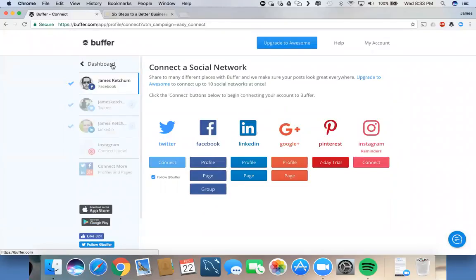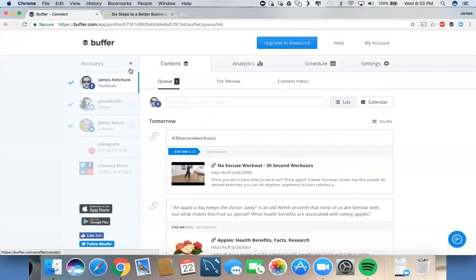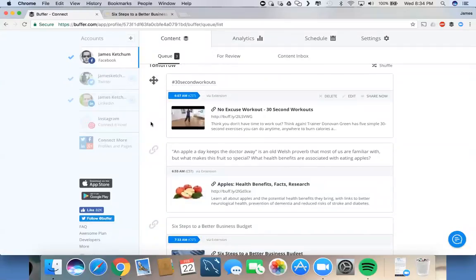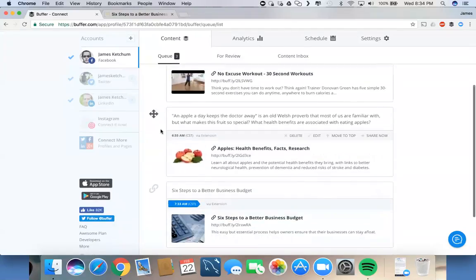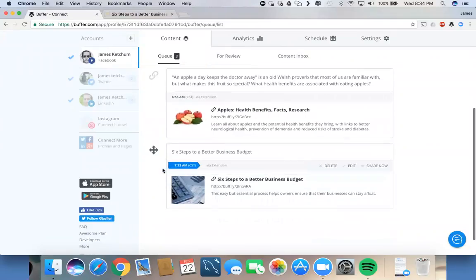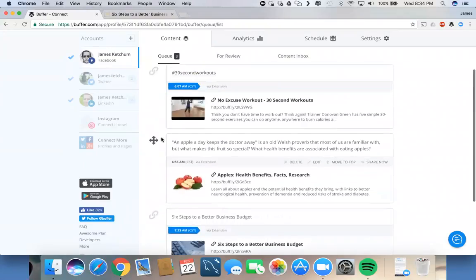So let's go back to my dashboard here. And so the first thing that we see under the content tab is what's in the queue. So I've got a couple things scheduled to go out. I've got a workout thing scheduled to go out tomorrow morning, and this is scheduled to go out in the morning as well. And then I got 3 in the morning. I probably should change that.